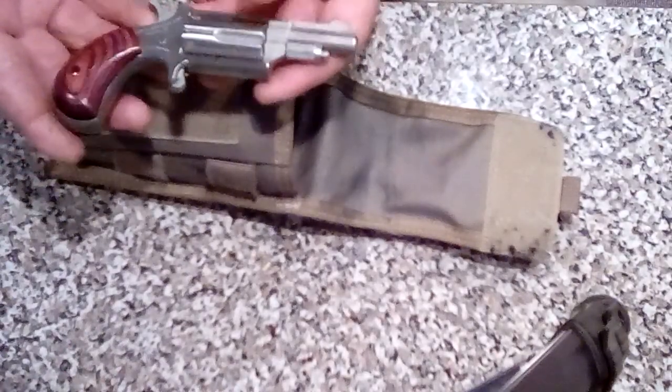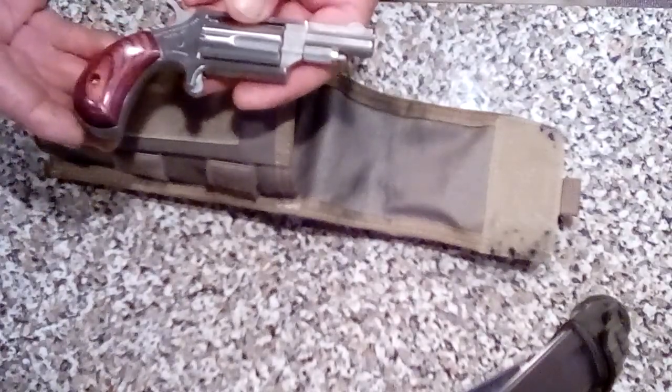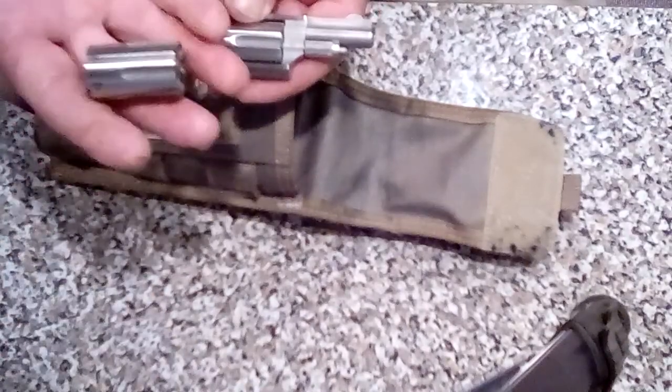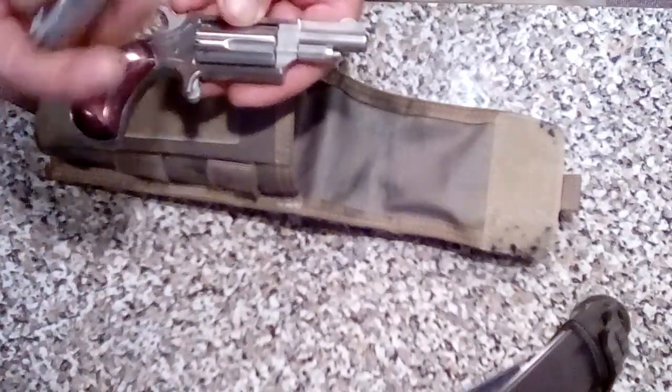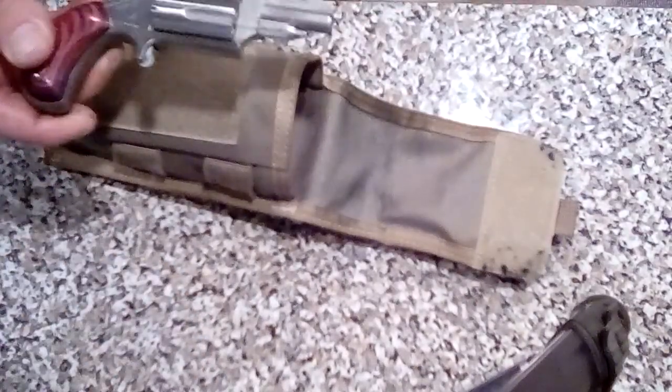Now the advantage to this particular gun, well, first of all, I wanted the rosewood, but the other advantage to the .22 Magnum kit is it also comes with an additional cylinder that will house the .22 Long Rifle too. So that's a nice bonus as well.